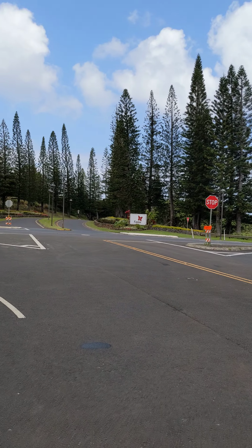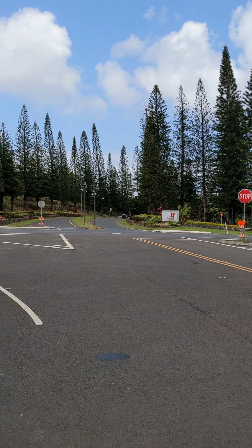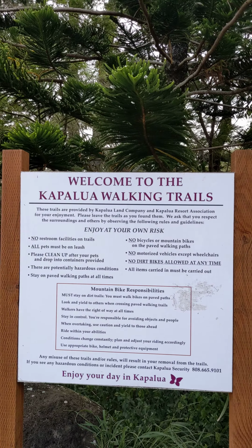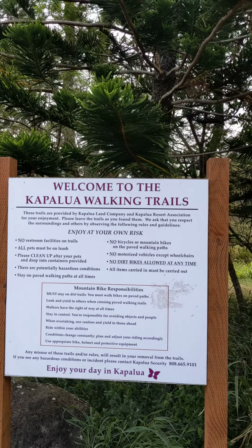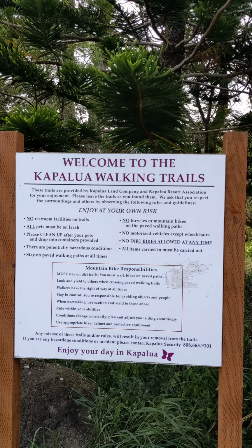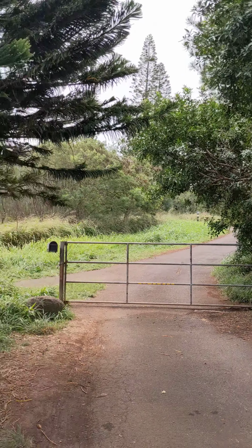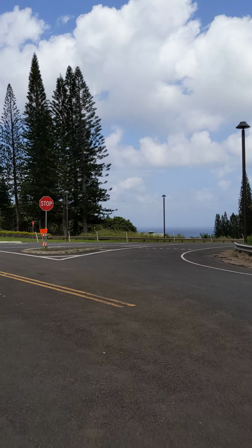Okay, so this is the top of the hill in Kapalua, right? We're gonna go walk down the roadway. This is the sign, welcome to the Kapalua walking trails. Used to be the village golf course, okay? And that pretty much gives you the runout. So obviously you're permitted, okay? In case you're wondering. And just a great place, and this is what it looks like. Anyway, let's turn it around.